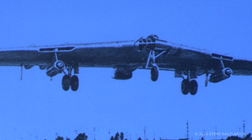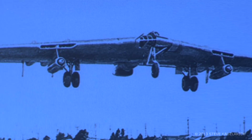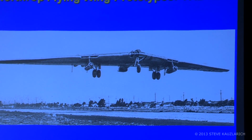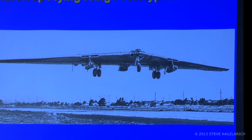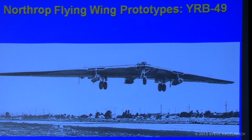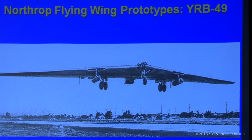Again, what was the problem? It was not a stable camera platform. I mean, if you're going to take pictures at 40,000 feet, it's got to sit still. So these problems were solved later with new technology. When they got fly-by-wire technology, all the stability issues were solved immediately, which made the B-2 feasible.